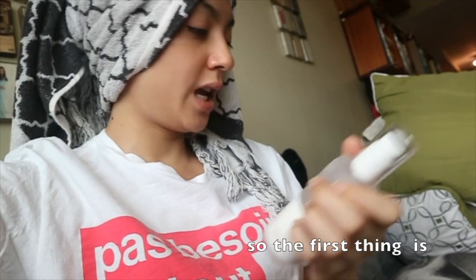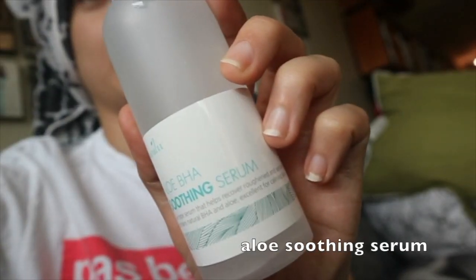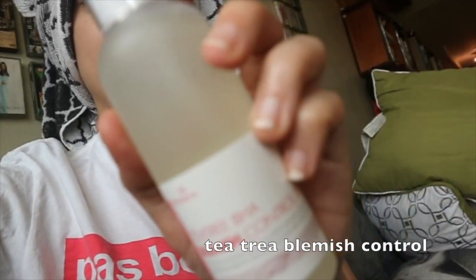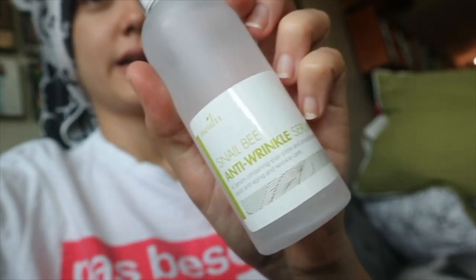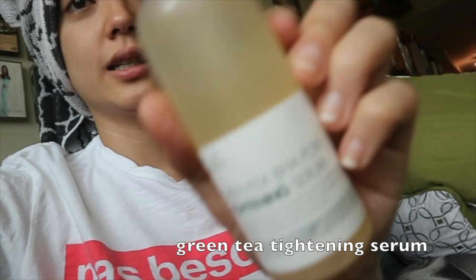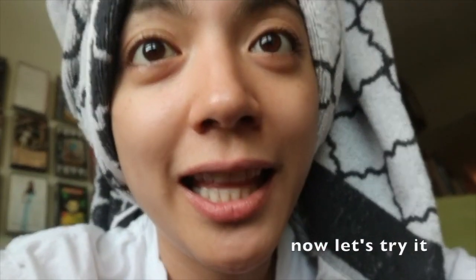So, the first thing is the brightening serum. Then, the aloe soothing serum. Blemish. Anti-wrinkle. The green tea. Tightening. Let's try it.